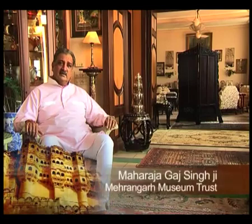And the unique part is that you have the robust, very strong rock defensive aspect of the fort, and at the same time you've got very delicately carved, intricate palaces with the lattice work and the stone work inside. So it makes a very strong contrast. I think that's what the appeal of the fort is.